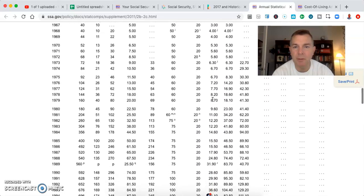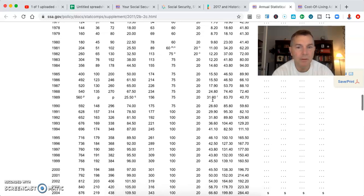But let's go over the course of, we go back to 1990, which would be 30 years, right? 1990, 30 N, and we started in 1990 at 28.60. That's 2.97. So we've had 3% per year increases.